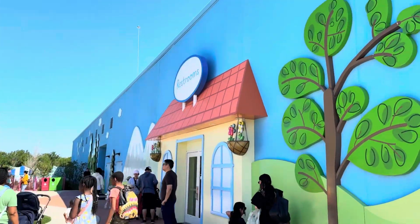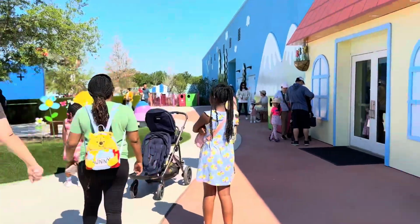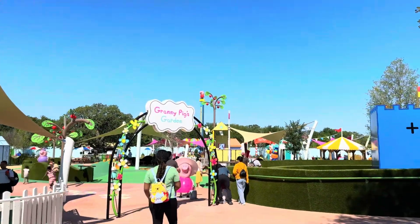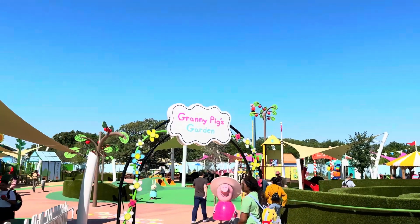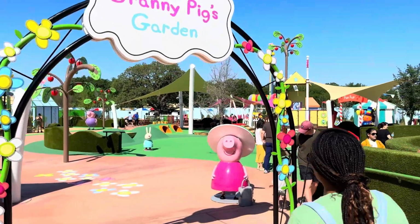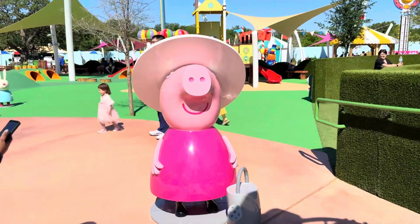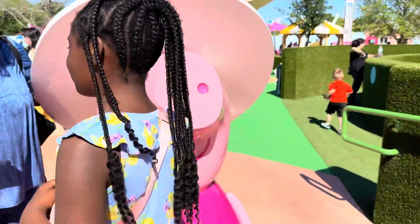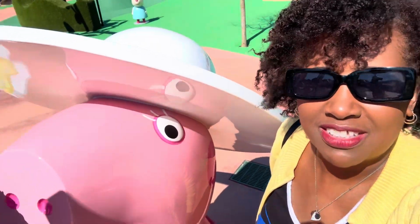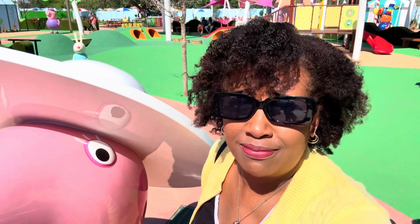Adorable. Restrooms. Granny's Pig Garden. Walk up to Granny. Okay, take Granny. And look, here's Granny. Hey, Granny. What's going on, Granny? Me and Granny, we're having a little discussion. I think we've got it all figured out.